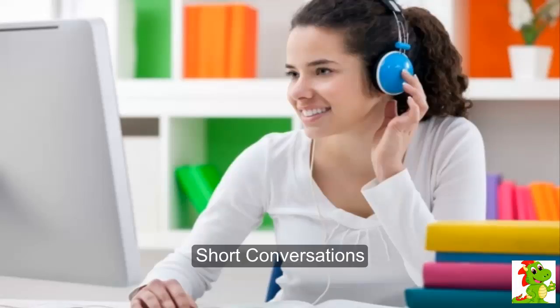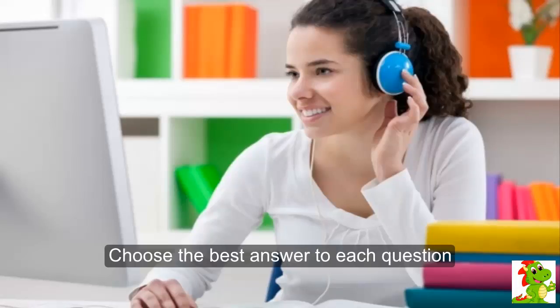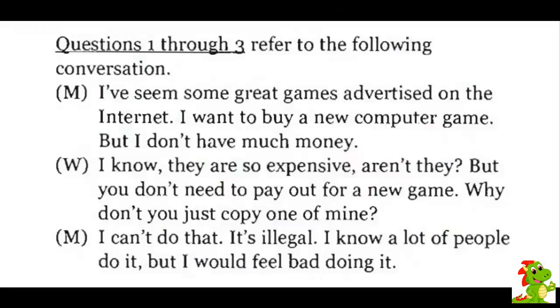Part 3. Short conversations. Choose the best answer to each question. Questions 1 through 3 refer to the following conversation.